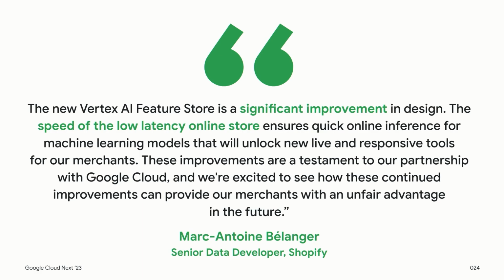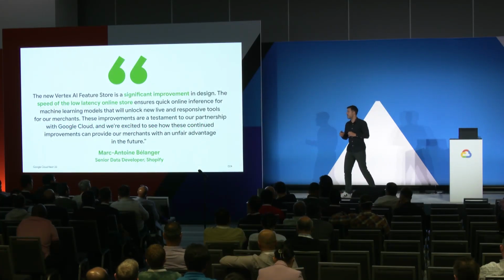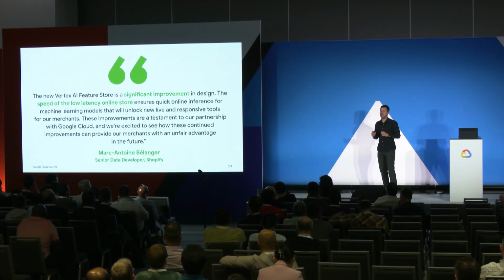But what's best about both of those quotes is that both of these companies are very well known in the ML space. They have thousands of engineers, definitely hundreds, maybe not thousands of ML engineers. And both of them chose to not build a feature store, but buy a feature store, because this is the type of product that may be best built by a company like Google.